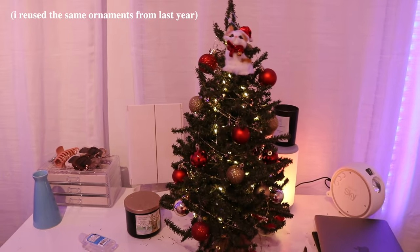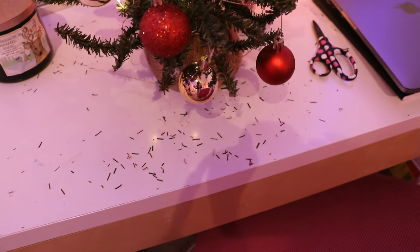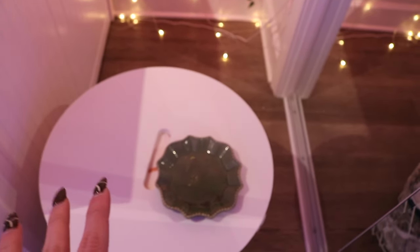The tree looks the exact same as how I decorated it last year, but honestly, I love it. I need to clean my desk. I literally hate how Christmas trees do that, but we will wipe that down later. I took out the tray I was talking about earlier. I think with the red candies, it's gonna look so good right here. And I'm gonna put that green Christmas tree and a little candle right there as well.